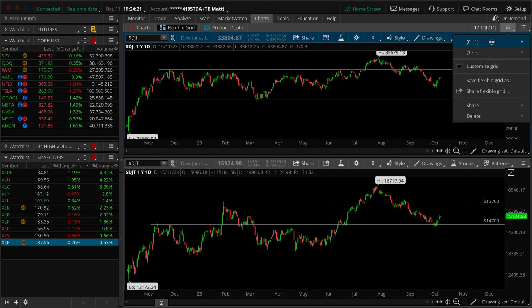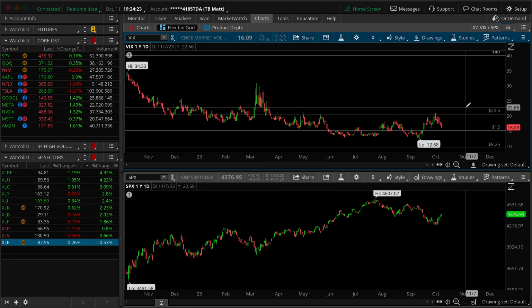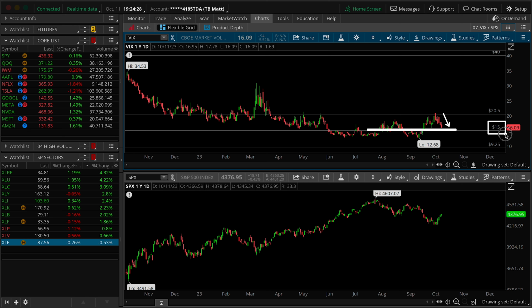Let's take a look at the VIX, and we'll see what's going on with volatility here. Pulling back off of 20.50, but let me also remind you and counter that with the statement that we're still up and over 15, so volatility is slightly elevated here.